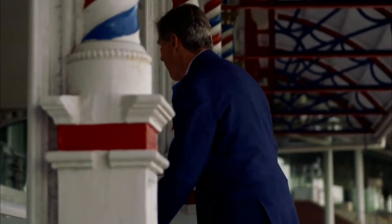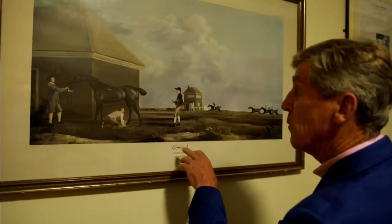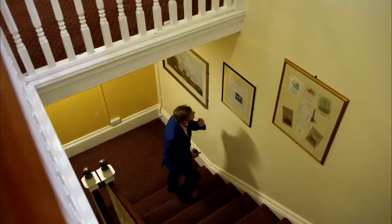Born in 1760, he was just 14 hands, pony size. And here he is. This is the famous George Stubbs picture of Gimcrack at Newmarket, 1765. He'd only been racing 2 years, it was his second year racing. He didn't run to the four-year-old. He was actually a bit of a runt of a thing.